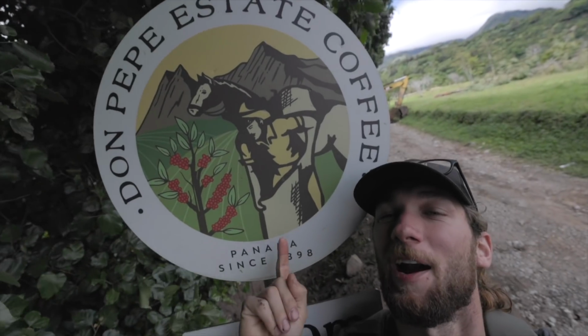If you've never dabbled in specialty coffee before, you've most likely only had washed coffee. So the first coffee in our cupping set is from Don Pepe. It's their washed. It's a Catuai. I think it tastes a little bit like toasted marshmallows.